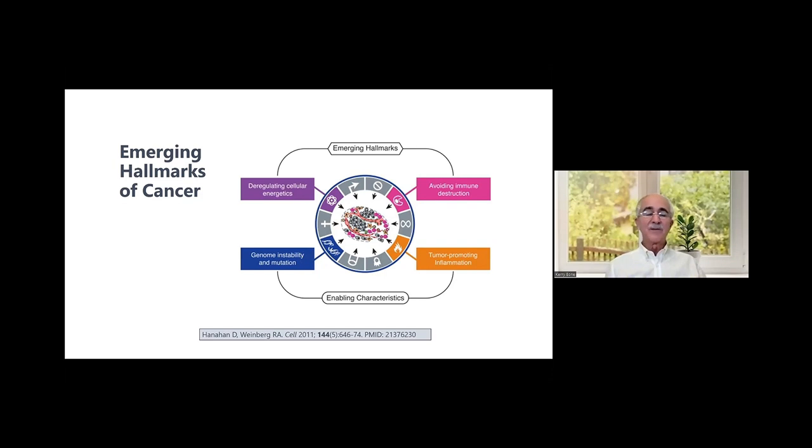Cancer cells can exploit fatty acids in different ways to a normal cell. They love amino acids and they feed off amino acids. And then we have 2 enabling characteristics that feed these 8. That's very informative to a natural therapies approach: inflammation feeds and drives both cancer development and the sustainment of cancers. And then there's genomic instability and mutation, mutating all the time. And I'll touch on that a bit more soon.